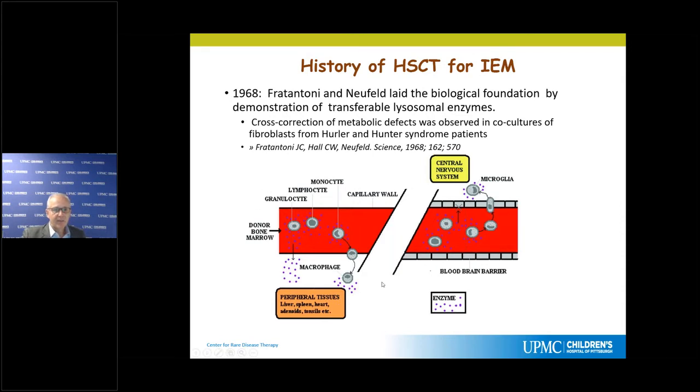The key differences are represented in this cartoon. In the peripheral circulation, away from the blood-brain barrier, the capillary wall is more permissive for various enzymes to cross, and the peripheral tissues, such as liver, spleen, and heart, can therefore benefit from enzyme replacement. In the central nervous system, the blood-brain barrier is a whole lot tighter, with specialized gap junctions, and enzyme replacement has very little chance of crossing this barrier. Only cellular penetration through monocytes and other cells could potentially carry the enzyme, which would then be released in a bystander manner.